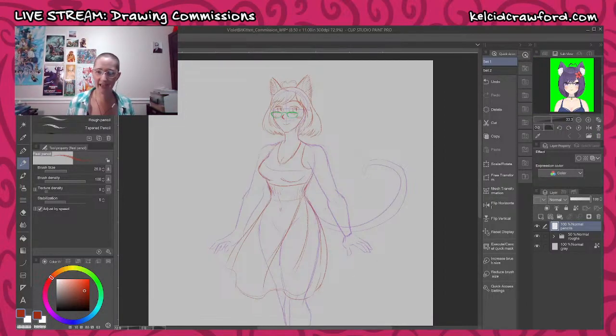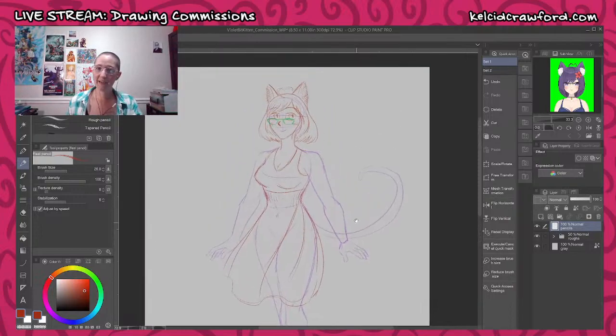Alrighty, so we got that, and we got the pose. I'm consulting my notes. Give me just a sec. Okay, I think I've basically hit all of the notes. The only thing that is left would be colors, because I have a couple of notes about the colors, but we're not at that stage yet. So, cool. Yeah, we're off to a pretty good start here.